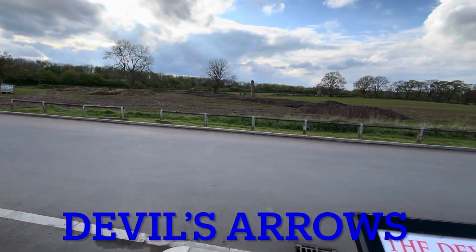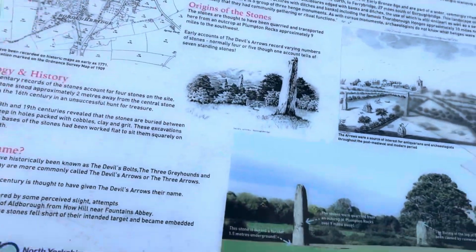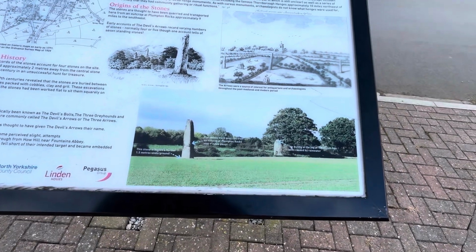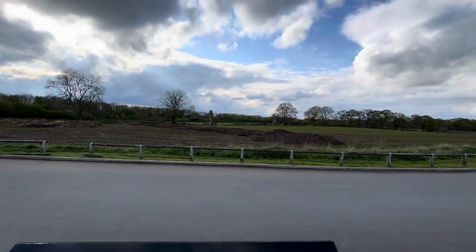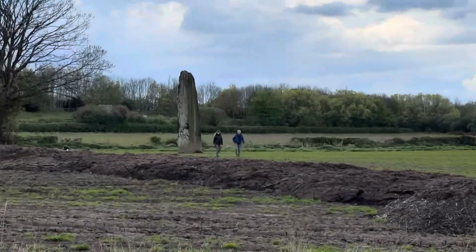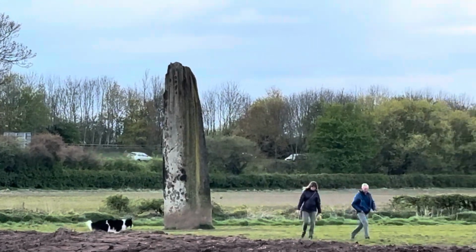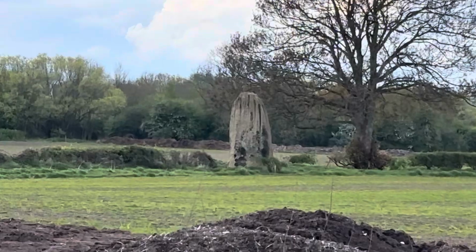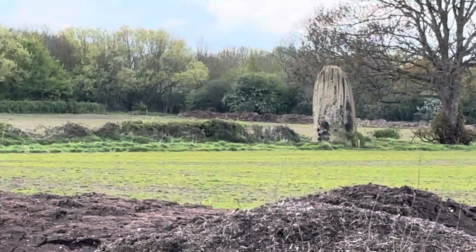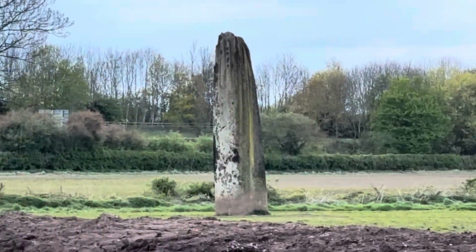So I misinformed you. It's not a stone circle, the Devil's Arrows. They're monoliths. As you can see here. There's one. And there's the other. And then there's another one across the road.